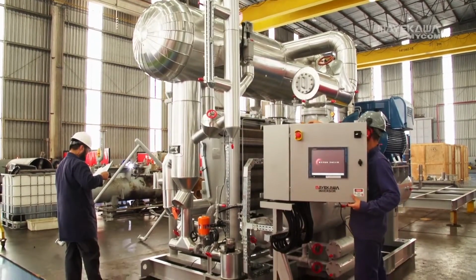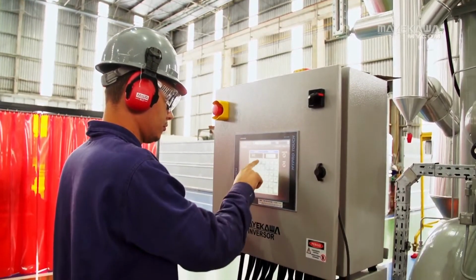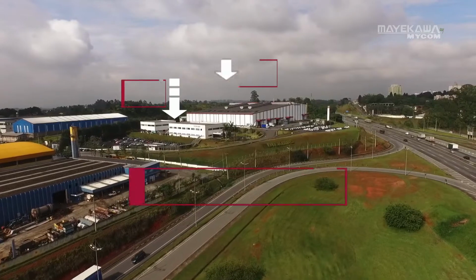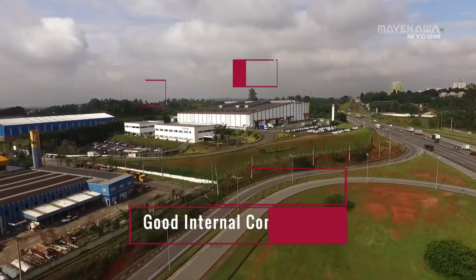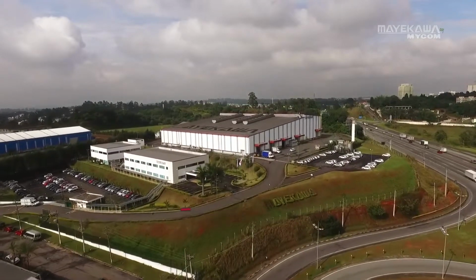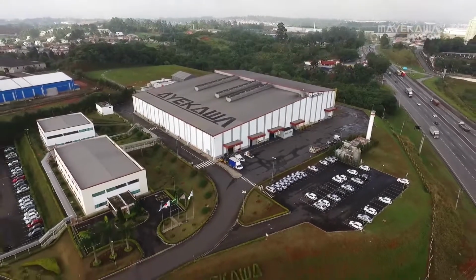Mayekawa, Brazil is equipped with highly qualified professionals with large experience and well-trained. We constantly invest in machinery of high technology and performance, and we are committed to meeting all of our customers' expectations. Under one roof, good internal communication, which is necessary to foresee and prevent problems, is possible to maximize quality of our products. We are Mayekawa, Brazil.